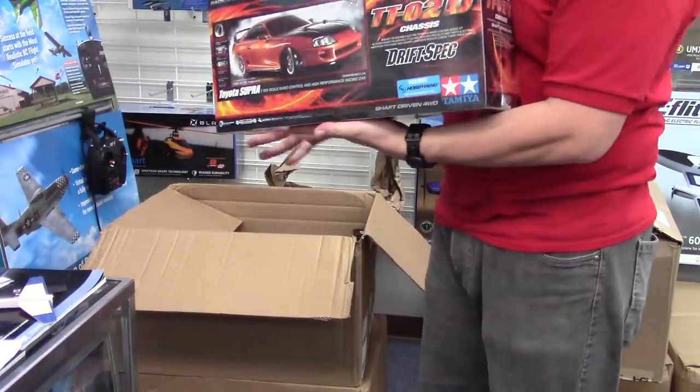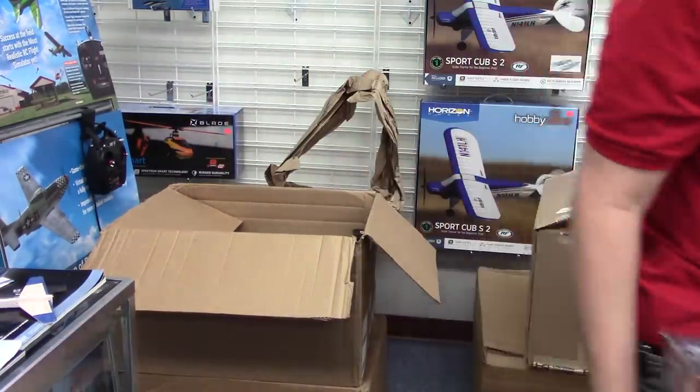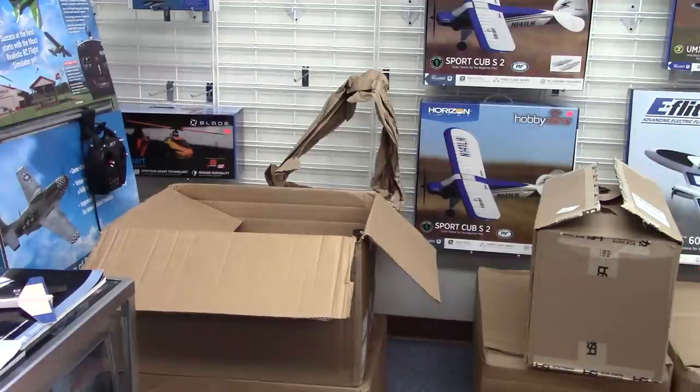Huh. New to my kit. There you go. Modern Supra. I remember that was a car everybody wanted. Yeah, still is now.